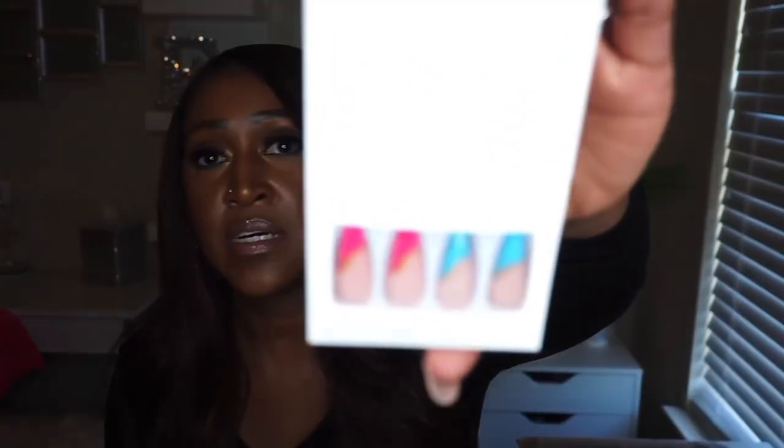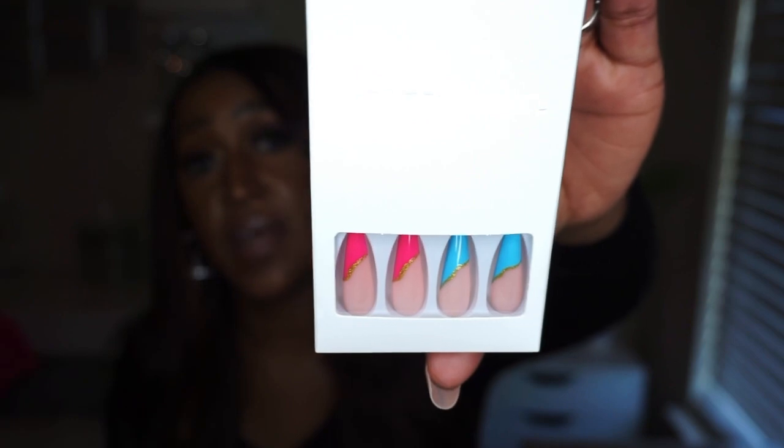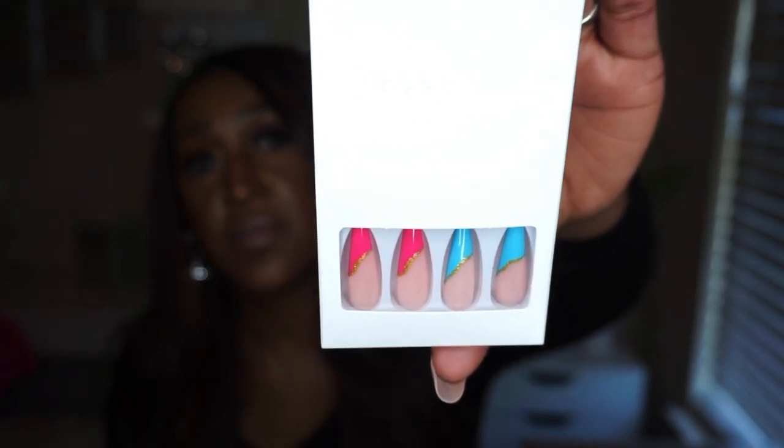So here's the next set. You see these spring colors? I think those are pretty. If you don't know, pink and blue are two of my fave colors. You can see them all over my social media, even in my glam room. Those are just my go-to. So let me take these out.